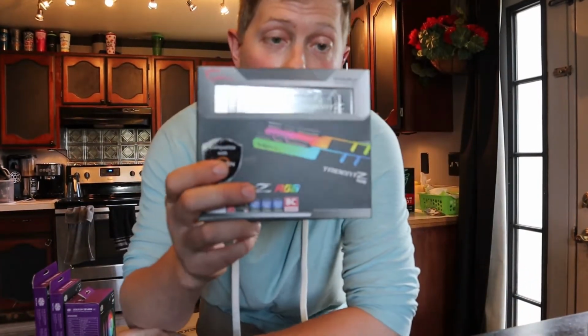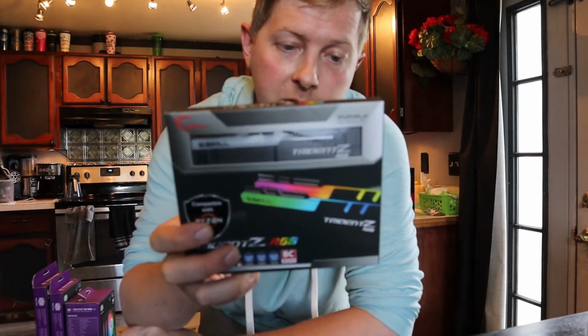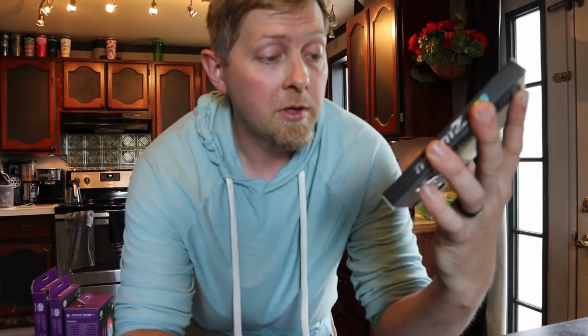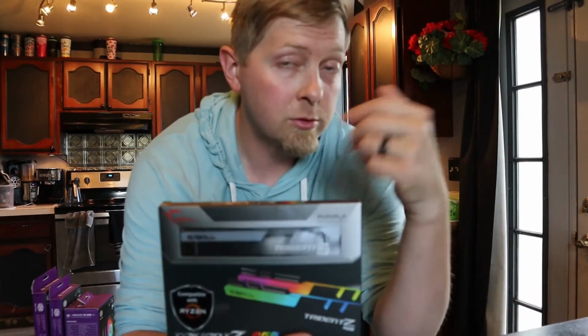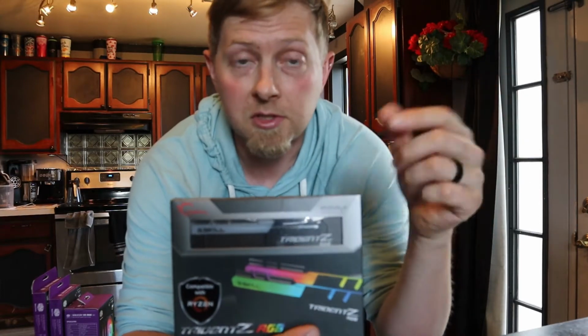I'm going to be using the G.SKILL TridentZ. It's 16 gigs of RAM, and that's to start out. The motherboard will allow up to 4 sticks, but right now I'm just using 16 to give me what I need for now. I will be upgrading in the future for sure.